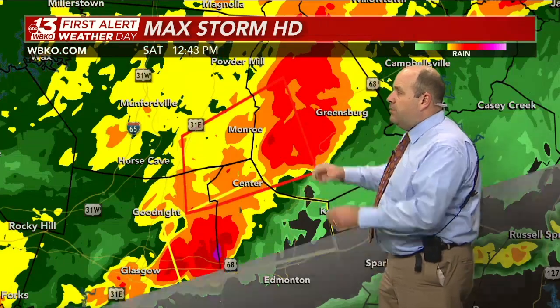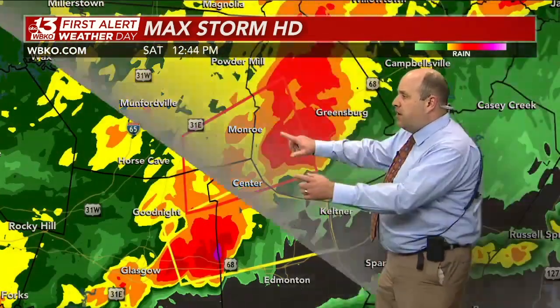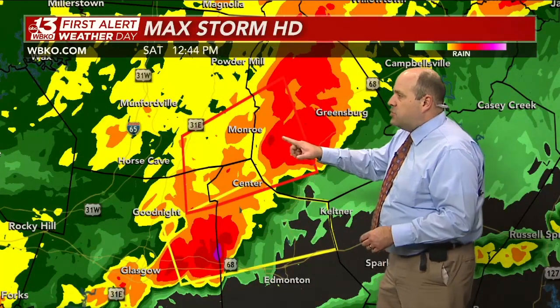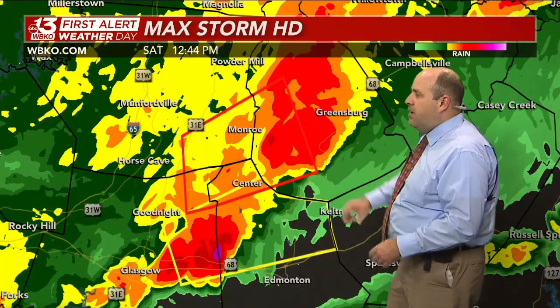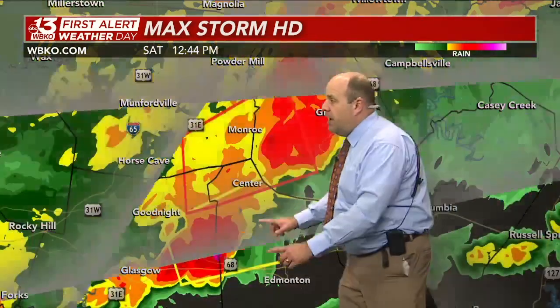There's a tornado warning. Again, we are waiting word to see what the Weather Service is going to do with that one. That's going to come down here shortly for that section of Hart, Barren, Metcalfe, and Greene counties. Here's a severe thunderstorm warning to the south. This cluster of cells looking more impressive at this point.